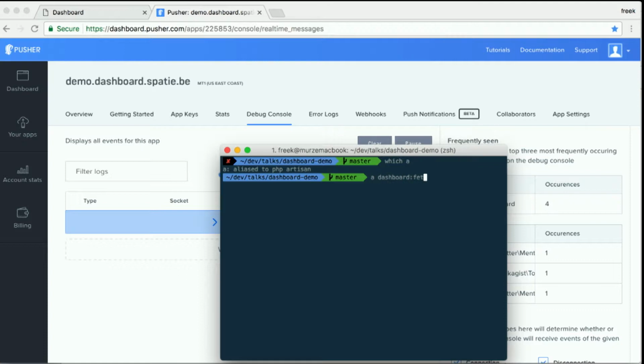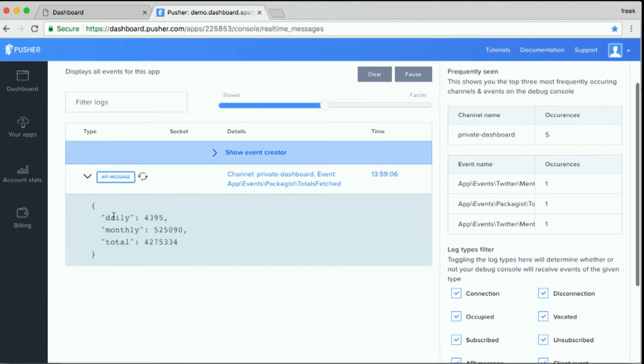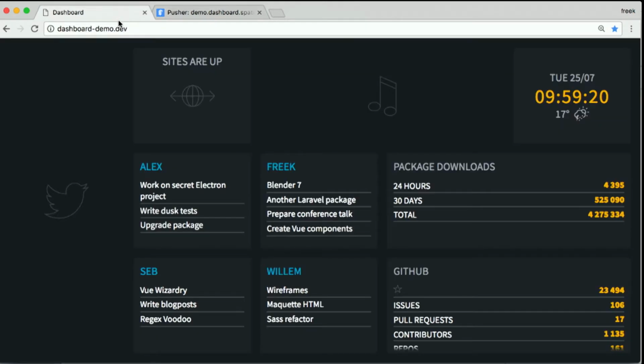So dashboard fetch packages totals. And with a little bit of help of the internet gods, this will go pretty fast. Come on, a little bit. Okay, there we go. You can see here that there is an event that was fired off, and you can see that we have our package totals here. You can also see that on our dashboard, those totals are present as well.